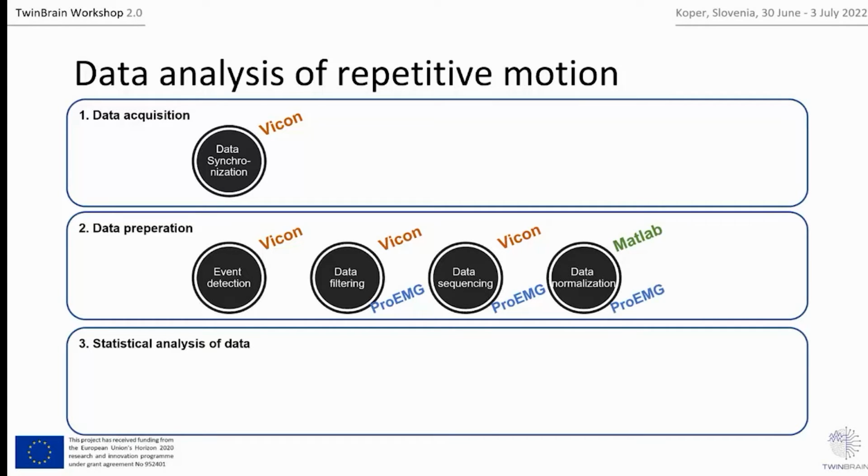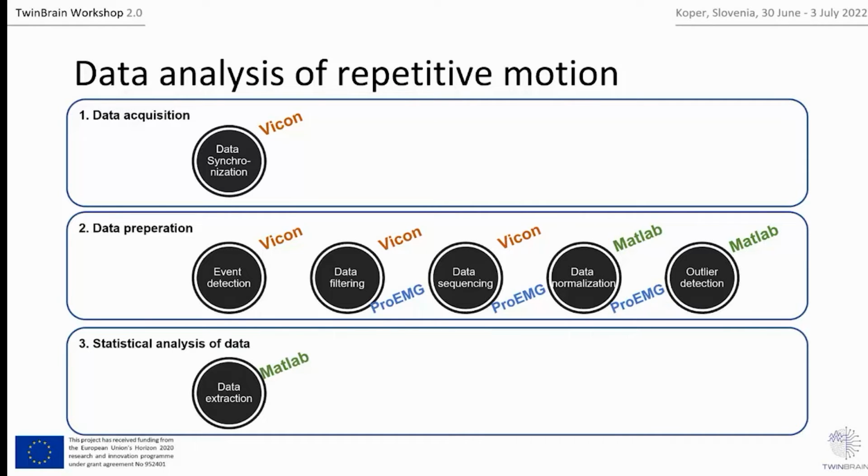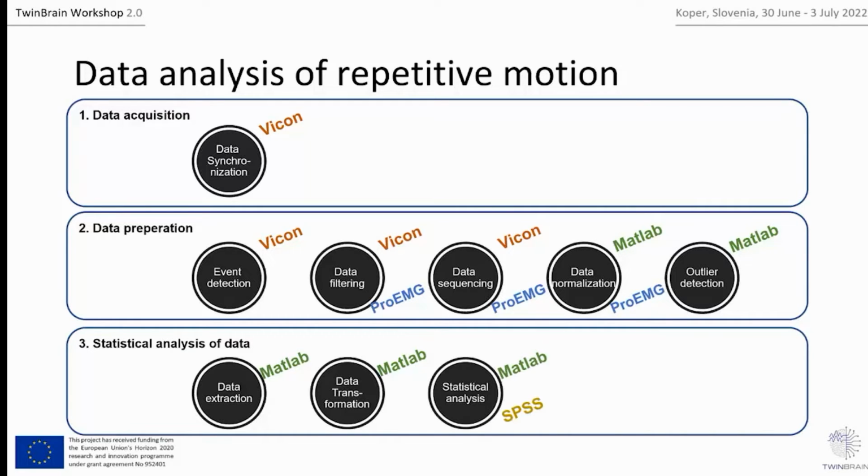After that, we did the data normalization and went to MATLAB, where we had an outlier detection. So we were looking at cycles that weren't a good fit for our research, because something occurred out of the norm of the cycles. And then afterwards, we have a statistical analysis of the data. So in MATLAB, we have certain data extraction points that we are looking at from a statistical point of view. And in order to do that, sometimes the data has to be transformed in order to conduct your statistics, and you have then the possibilities of using, for example, a classic statistical analysis tool like SPSS, or have your statistical analysis being conducted in MATLAB, what is exactly what I will show you afterwards.